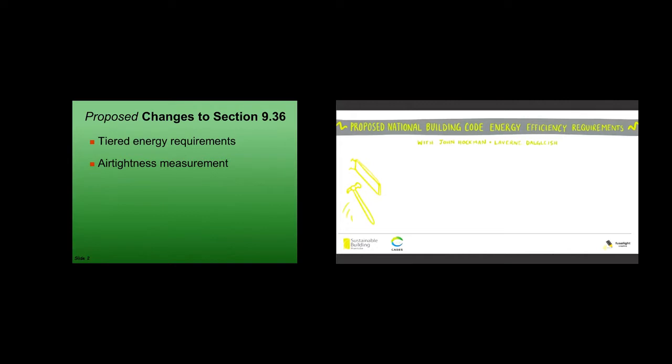There are changes on air tightness, and there were changes that brought 9.36 into alignment with the EnerGuide rating system, and there were performance updates for equipment like HVAC and service water heating. So it's basically those four different changes. They were done through a whole series of task group meetings and standing committee meetings to make these changes. And then they all went out to public review. All the proposed changes went out to public review, and all the comments, hundreds and hundreds of comments on the changes, were reviewed by the standing committee and the task group. And edits were made to some of them based on the comments from the public.